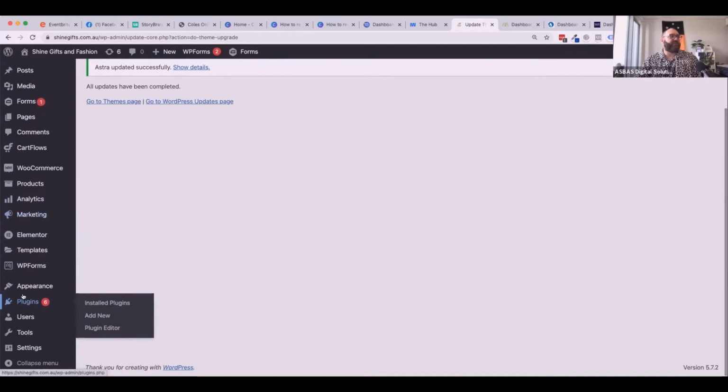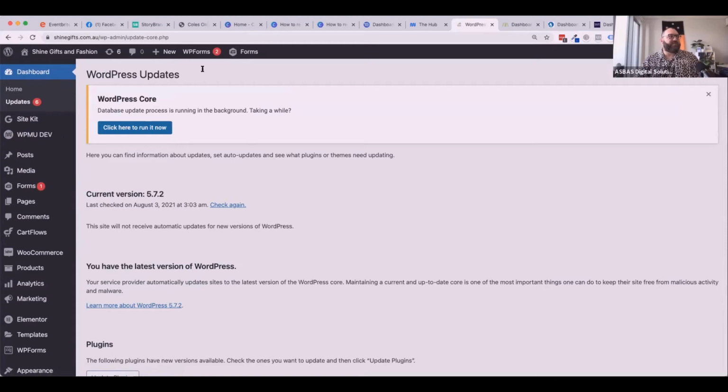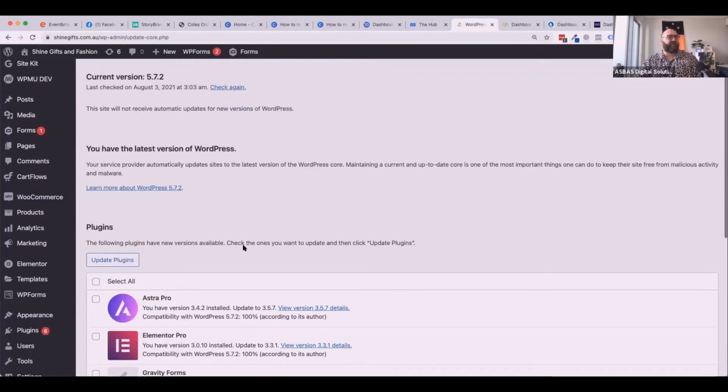So now that I know it's successfully upgraded, I'm going to go back into the updates and see what else needs to be updated and see if it all can be updated. So this is a WordPress core thing that's telling me that we do need to update WordPress to a more up-to-date version. So it's saying that we have the latest version, but a database update process needs to happen as well. So I'm just going to quickly run that just to get it out of the way. Okay, it's now done. So I've updated to the most recent version of WordPress. It's happy with that. The web hosting has done that automatically.